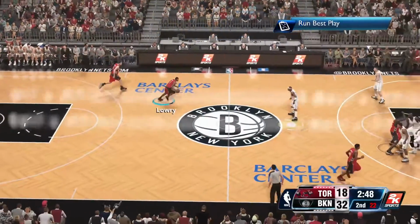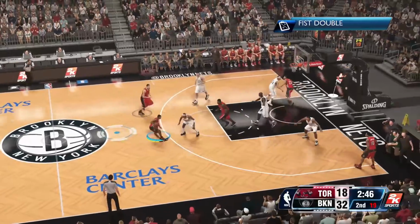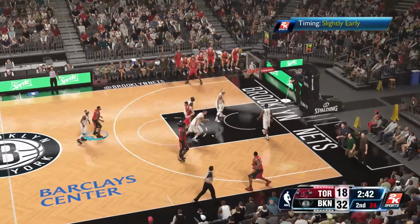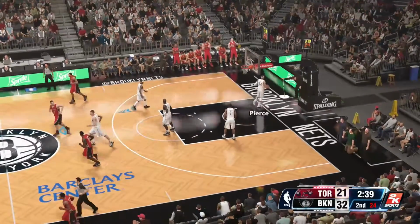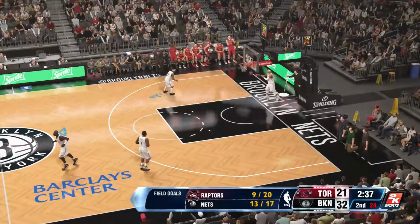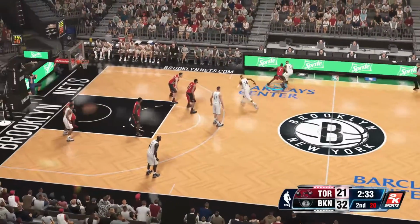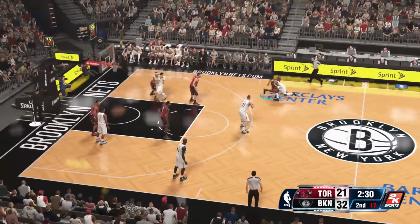8 points for Johnson. Well, there you go. If you're going to continue to give up open jump shots, you're not going to get back into this game. Lowry from outside, and that one's good. Boy, they're getting a bunch more threes up here in the second quarter. Yeah, a little trigger happy here, Clark, and you can't win the game with one shot. You've got to vary it up, challenge the defense inside.